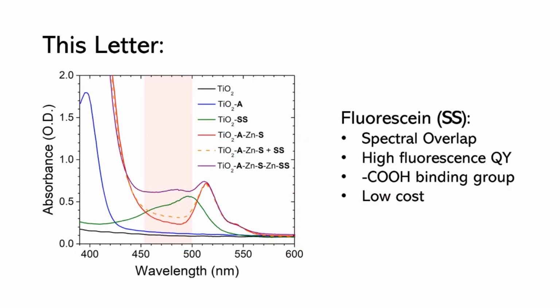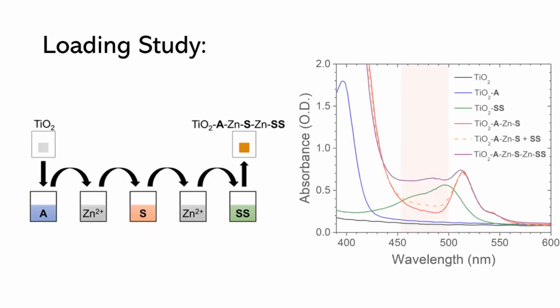Fluorescein was chosen as the singlet sensitizer for this study due to its absorption overlap with the transparency window, as well as its high fluorescence quantum yield, carboxylate binding group for use in self-assembly, and its low-cost commercial availability. The dyes were loaded onto the surface using a previously reported stepwise soaking procedure. Each step of that assembly was monitored using UV-Vis spectroscopy.